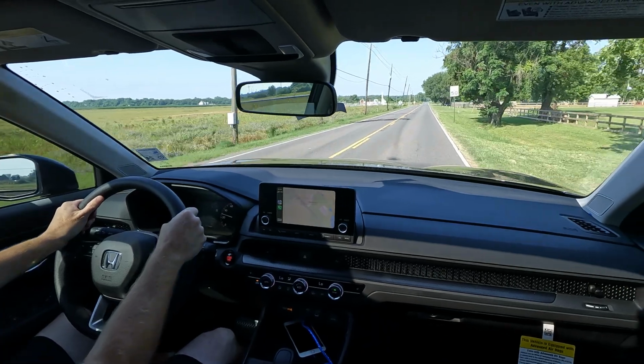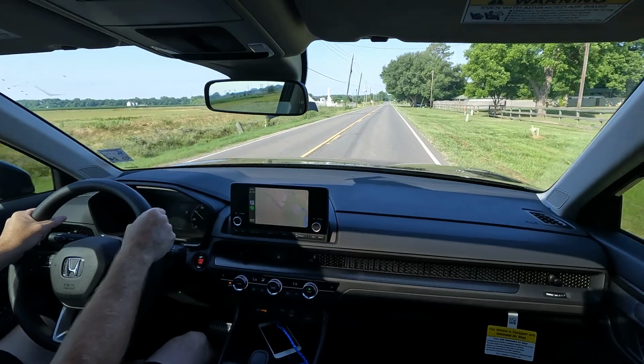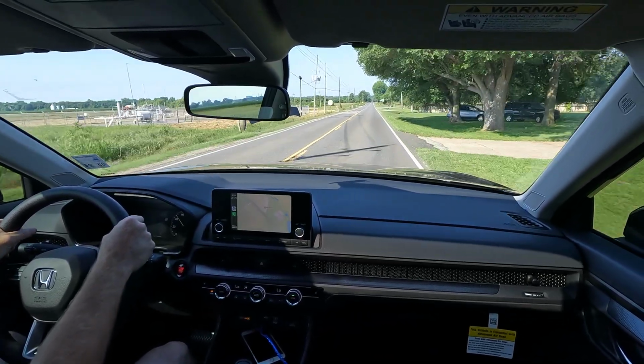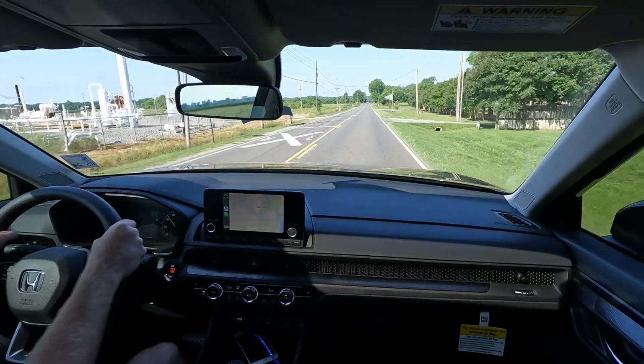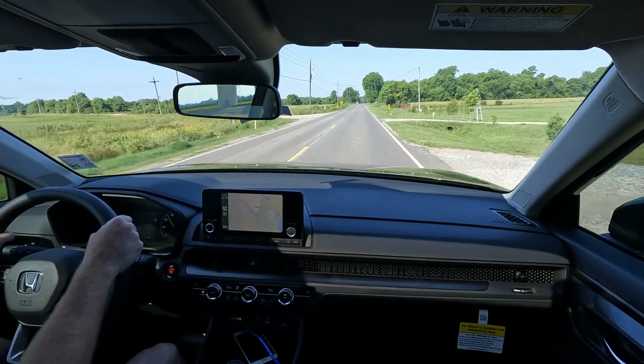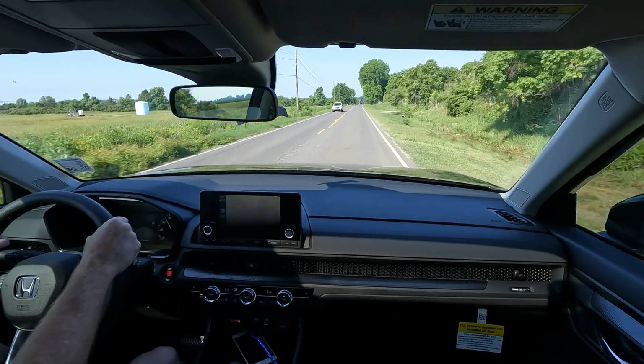And the ride quality is good. It's been a long time since I've driven, I should say, not ridden in, but driven a 2022 or earlier CR-V. I don't remember it being too terribly bad to ride down the road, especially on something like what we just drove off of. Not bad, but this seems to be improved to me.